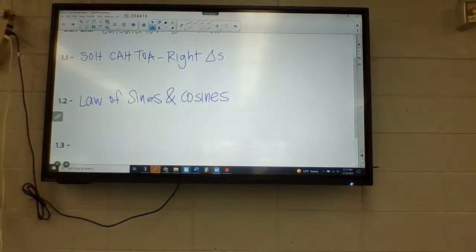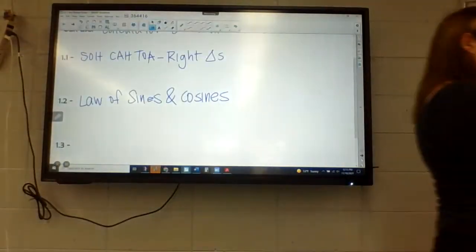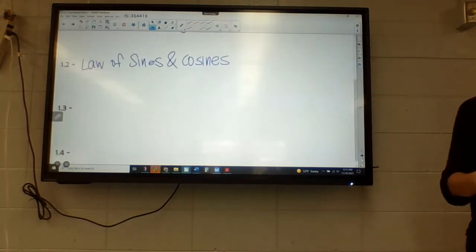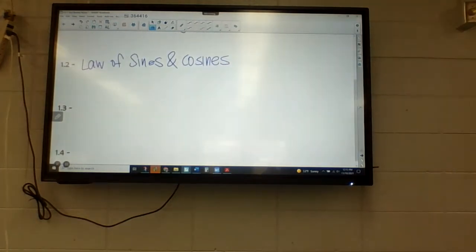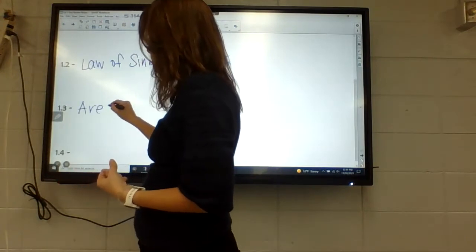Now, with law of sines and cosines, you should be able to solve a whole triangle, find all the different parts, and be comfortable with that in whatever calculator you're using. The next chapter we got into area and perimeter. So area of a triangle and perimeter.